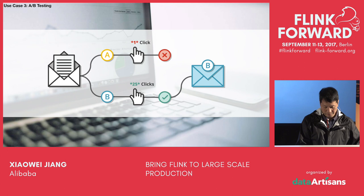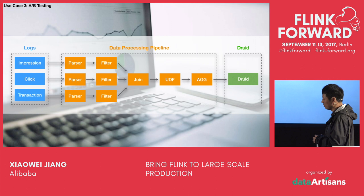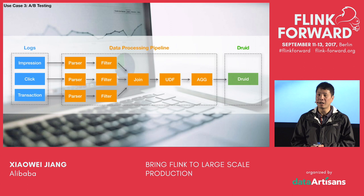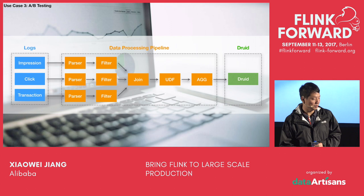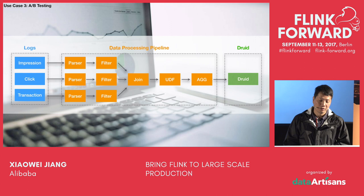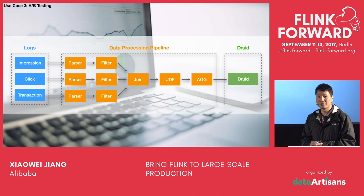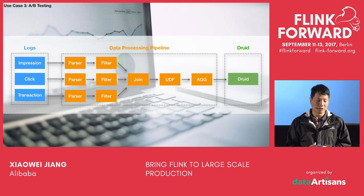So in this case, what we did is we are combining streaming together with some columnar store or OLAP system to achieve this goal. The streaming job will pre-aggregate all the uninteresting dimensions. The pre-calculated result is populated into a columnar store like Druid. Once this is in Druid, the machine learning engineers can use OLAP to query Druid and get whatever breakdown he is interested in and evaluate the performance of his models.